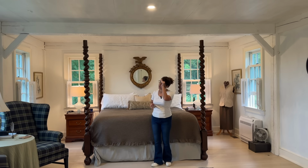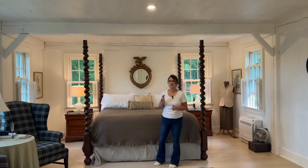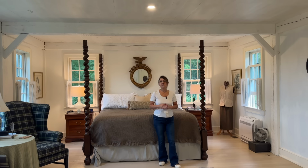If you remember, it was dark ceiling, dark wood with baby blue walls. Looked great, but just wasn't for me. So I did paint out the beams and the ceiling, and the walls have had two coats of primer on it, and the blue's still coming through. But I know that's okay because I'm either going to be doing a cozy paint color, or I also have a couple wallpapers in mind.